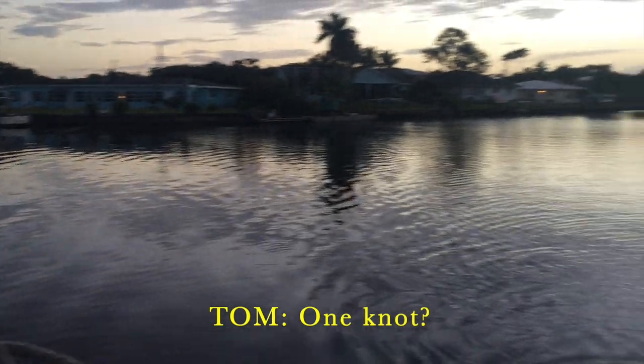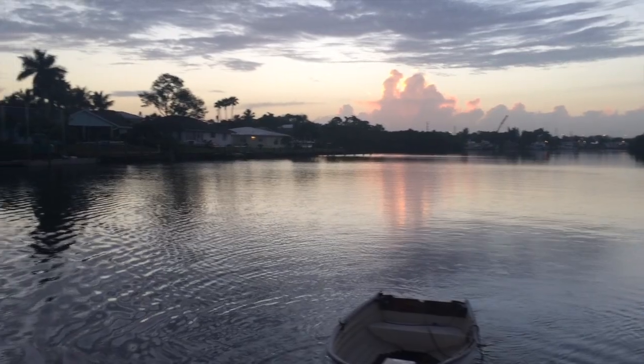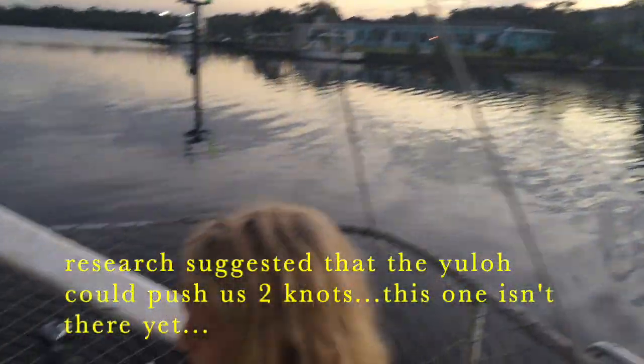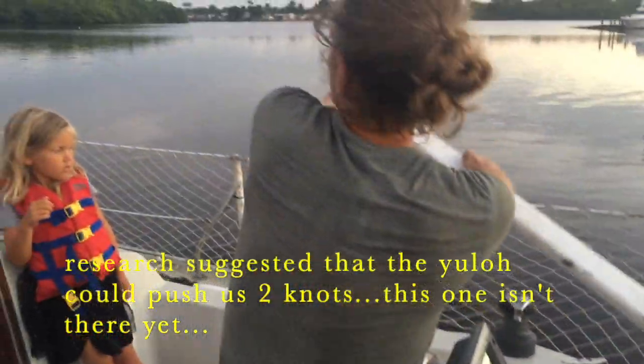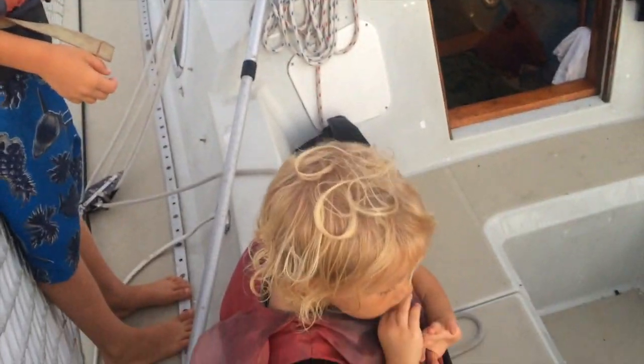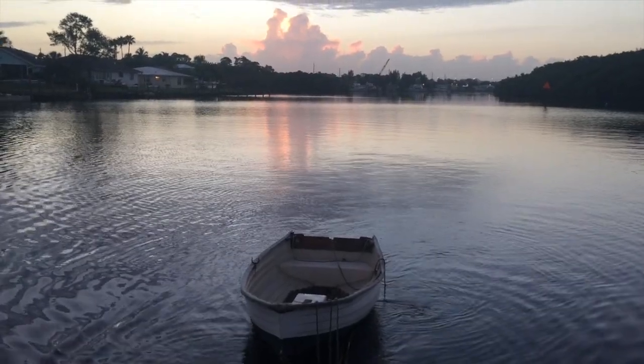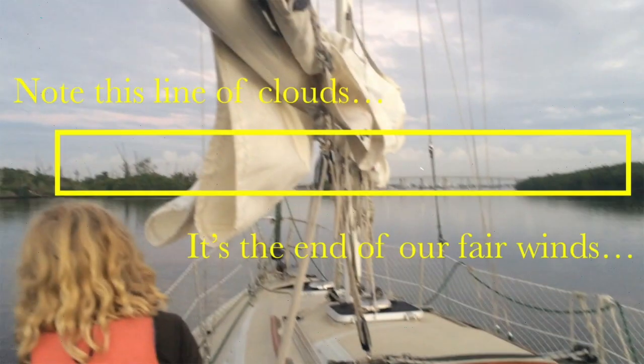One knot. Yeah. So much for Papa's food. Well, we've got wind against us. Yeah, we are. But we're going with current. But we are going with the current. Well, the current was pretty slack. It's really slack this morning. Current doesn't look like it's following our tracks. We're in 10 feet of water. Not help us because we need help.